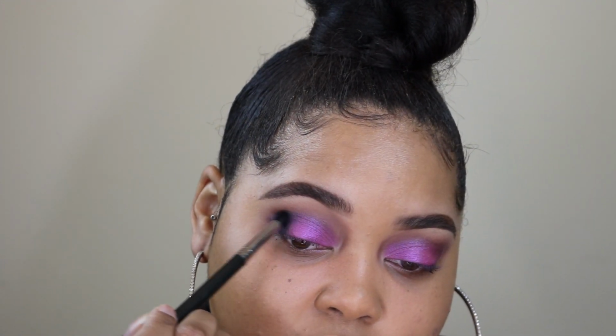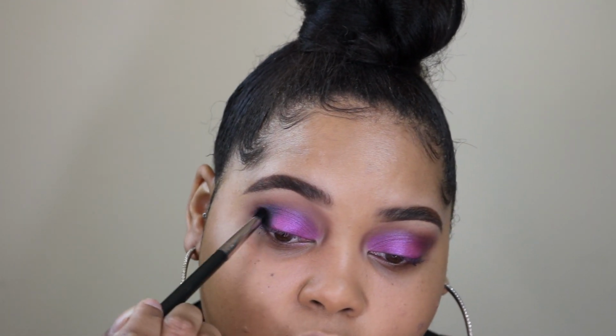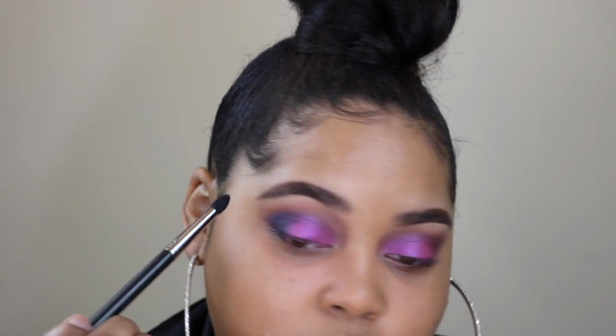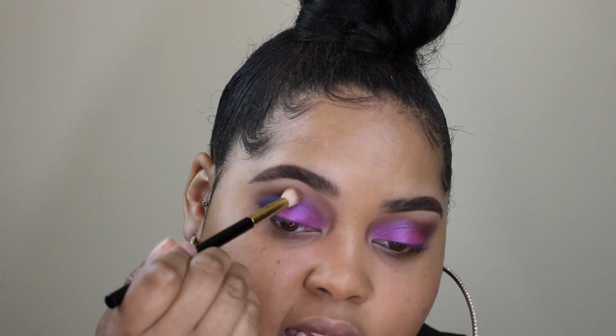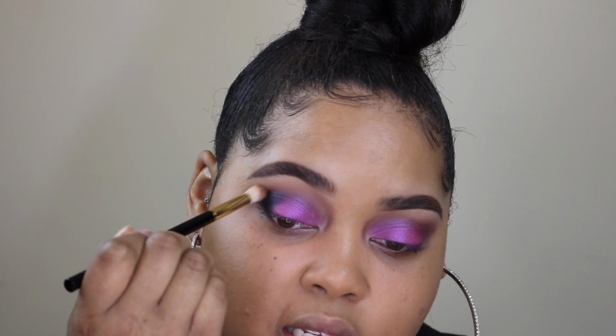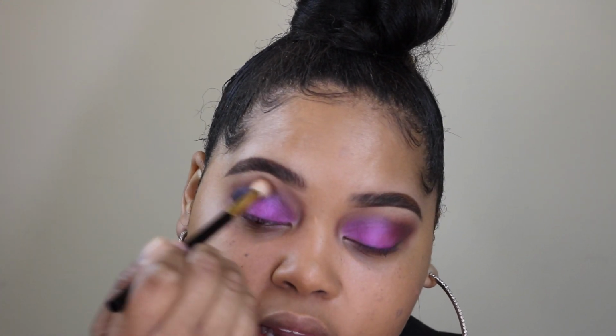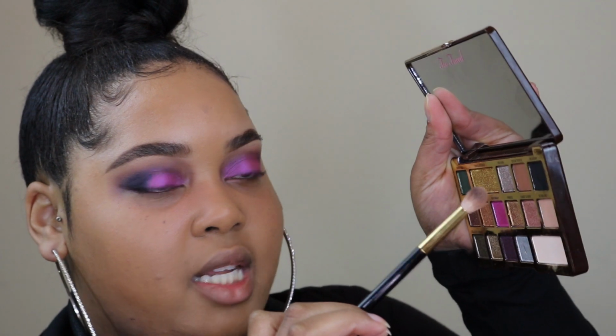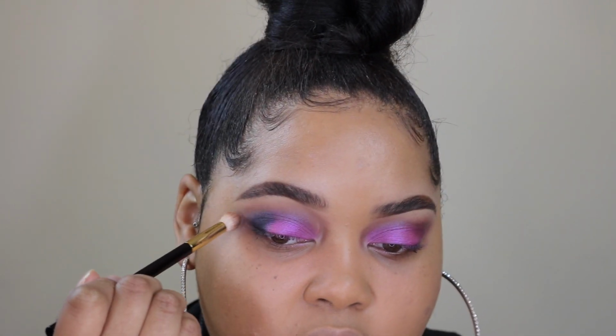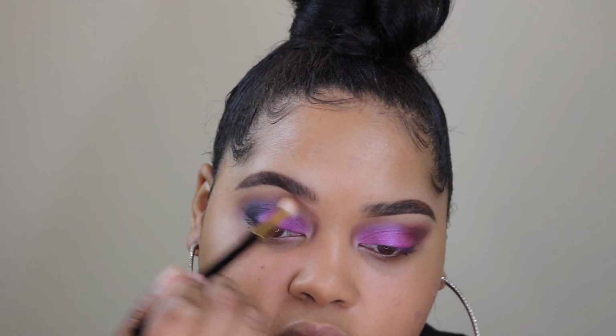I don't want this color to go above the crease, nor do I want it to go too far onto the lid. I'm going to go back with my blending brush and lightly begin to blend that out very carefully with no additional products. Whatever's left on the brush should get the job done. You may need to go back with a little bit of So Bougie and lightly go on top of everything just to make sure that it's still blended.